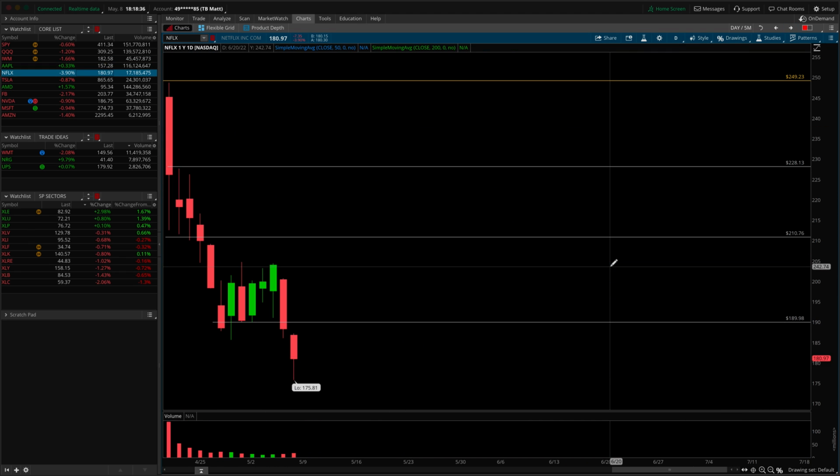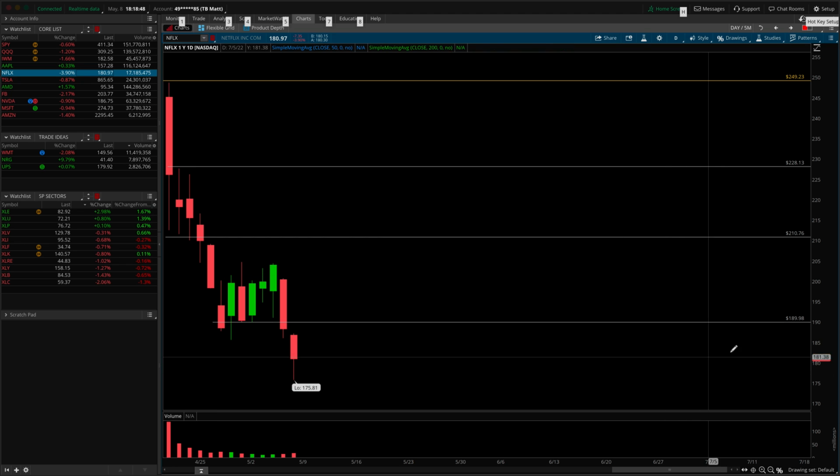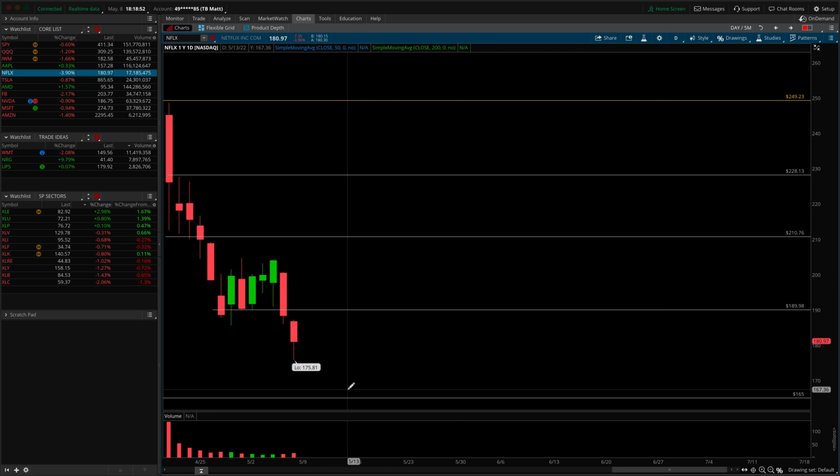If I just get this all the way off to the left so the chart adjusts, you can see that we're breaking down from this bear flag. Friday was day one of breakdown, essentially, so we are looking for some more downside. The only concern is the lower wick that we've seen here. We know our next major support is around 165. I would look for the chart to eventually get there.